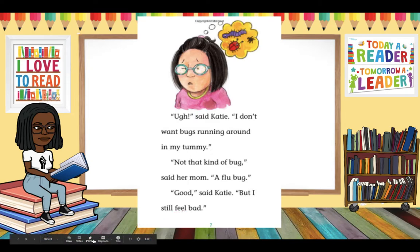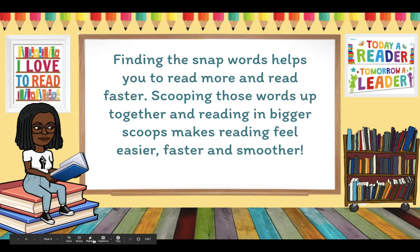Now, let's move on. Finding the snap words helps you to read more and read faster. Scooping those words up together and reading in bigger scoops makes reading feel easier, faster, and smoother. So I want to think of your hand as a scoop, and I want you to pretend you're scooping up the words, or you're scooping up the sand from the beach, or you're scooping up the dirt. You're going to scoop with your hand like that. That's how we want to scoop up words that are snap words, because it does make it easier, faster, and smoother for us to read.